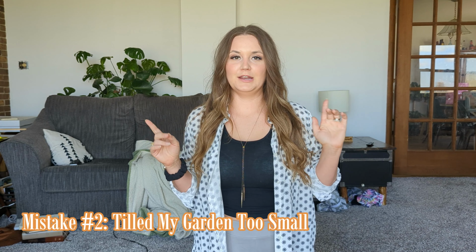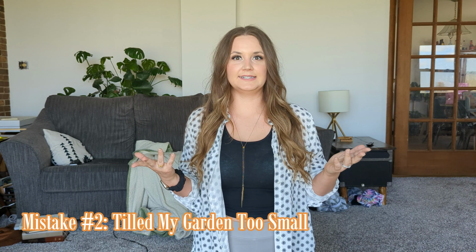The second mistake that I made last year is I did not make my garden big enough. I remember having it tilled and I was like, oh my gosh, this is a huge garden. Like, what am I going to do? And then I decided to plant squash, and my squash plants did great. However, they took up over half of my garden, and I ended up having to throw vines into the yard, which my husband hated because then he couldn't mow right where they were at, and it was just a whole big mess.